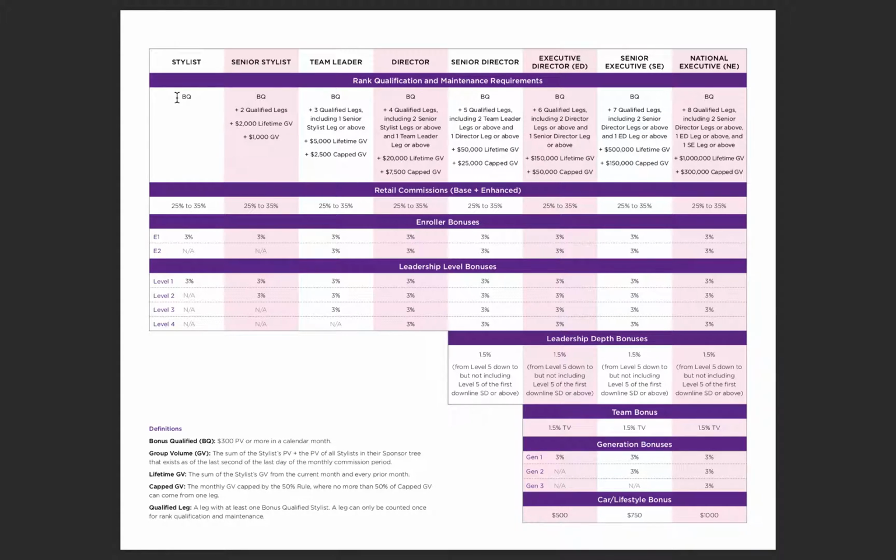And you'll want to remember that when you are calculating your trees, you need to make sure that you are accounting for the fact that each leg is independent. So if you have a team leader who has a senior stylist below them, like if you're going for a director, that team leader is their own leg. So their senior stylist below them is not a second leg, is not a senior stylist leg for you. They are part of that team leader leg.